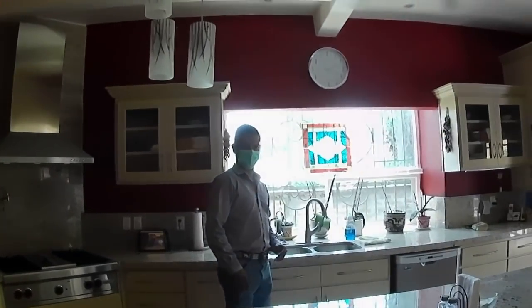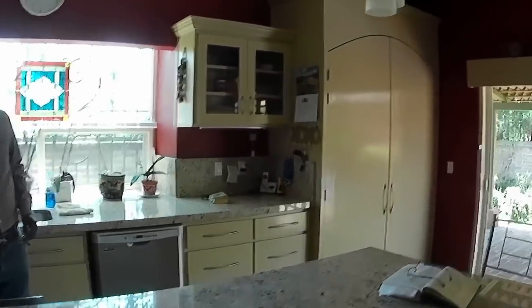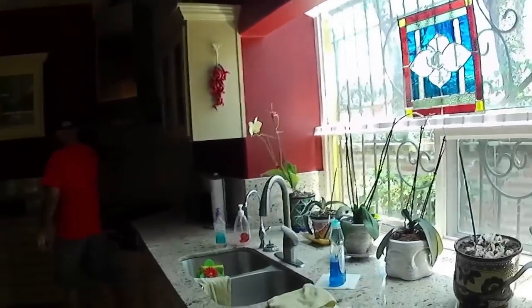Oh, this is a big kitchen. Like this, granite? You can keep your food warm here. Oh, a warmer. This is a beautiful kitchen. That's a Viking, huh? Your microwave in here. Huge storage.